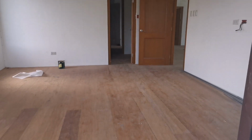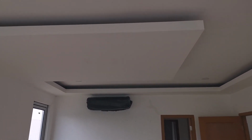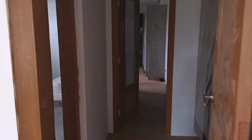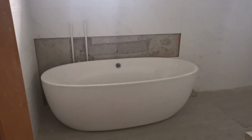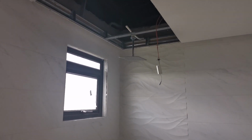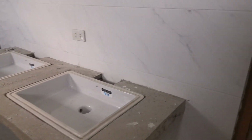So to give you an idea. Love the floors, big white planks, kiln dried narra. And then you come in here. There's a door to the left. You got a tub. The shower's not complete yet in here, but you can see it's going to come down from the ceiling. And then you got a his and her sink.